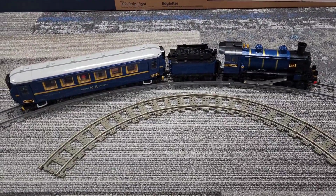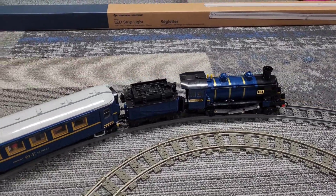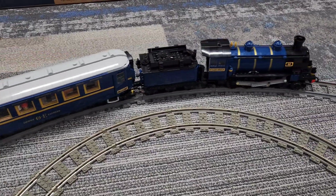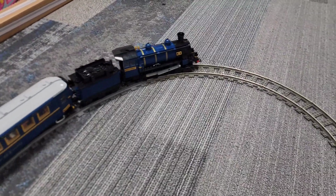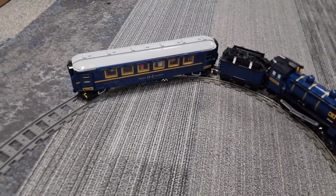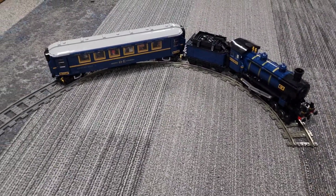Now, keep in mind, the tracks that I purchased are not 9-volt track, but I'm going to be making another video here soon, of which I did make a video once already before, where I'm going to be putting the copper tape on these tracks to make them 9-volt track. And this way I have the big, beautiful arch, and I have them in a very inexpensive manner and fashion.